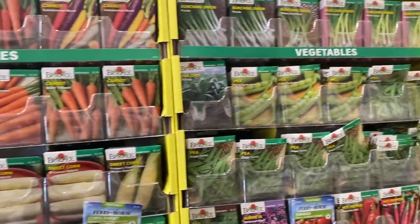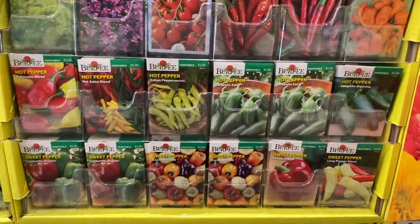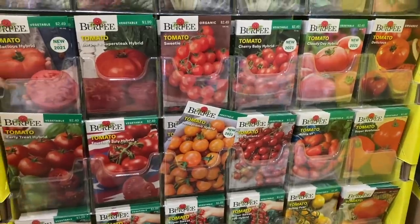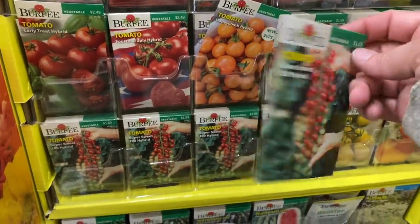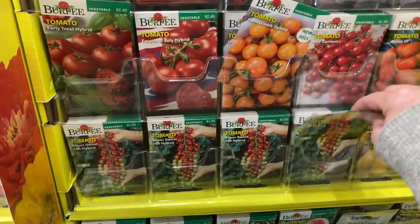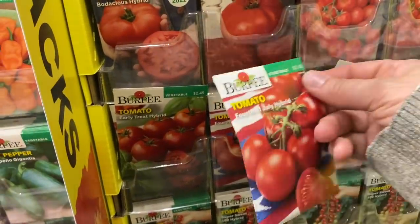I don't really grow my own flowers because I just like them to be very well along so I can plant my pots, so that's not something I'll do. But I probably will get some tomatoes. I am the only one in my house who eats tomatoes. And I like these cherry super sweet 100 hybrid. Looks interesting. 70 days to harvest. That's a long time for Minnesota. See, 49 days. Much better for Minnesota.